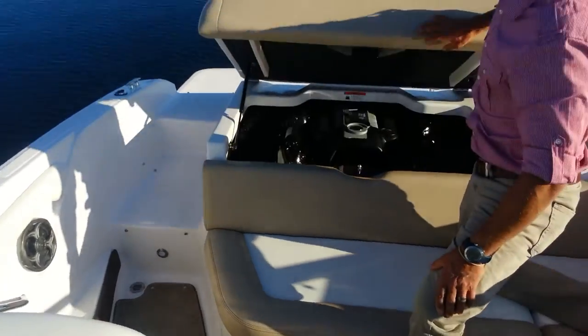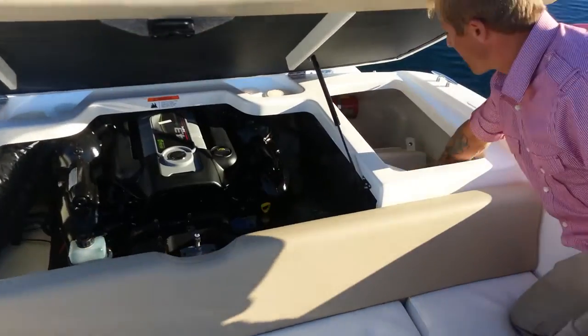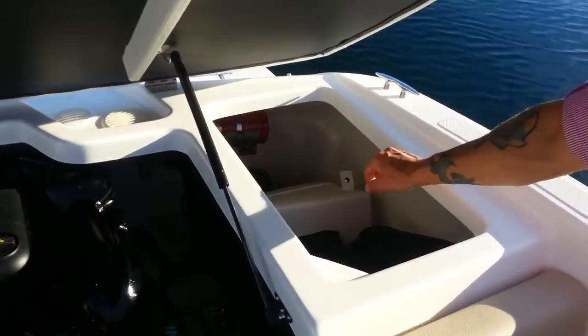We'll lift this sun pad up here. I want to point something out here real quick before we move on to the power plant.